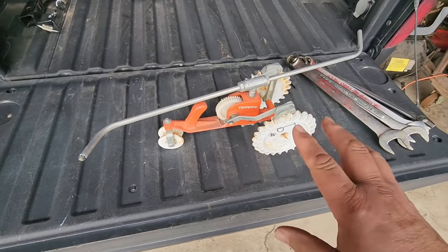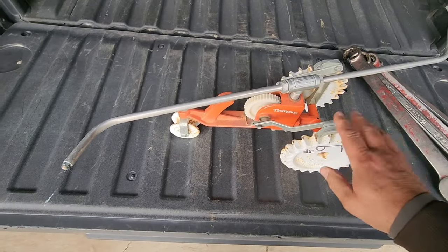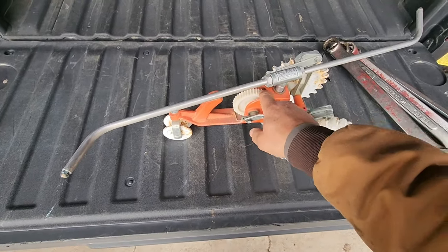We've got this traveling sprinkler. I liked it because it had the old metal wheels. These aren't plastic wheels. This gear in here is plastic.